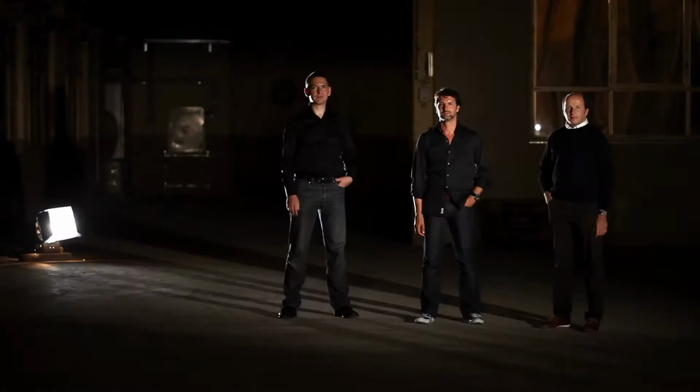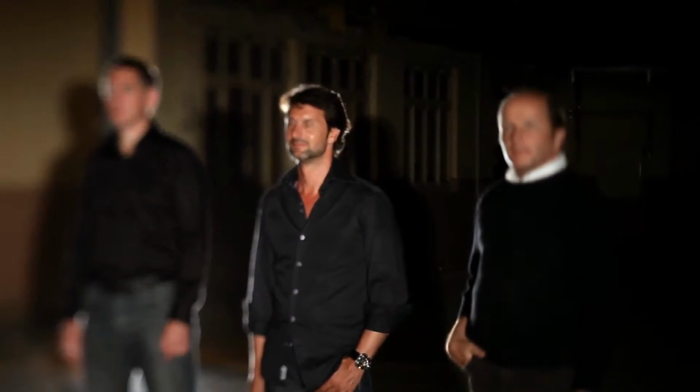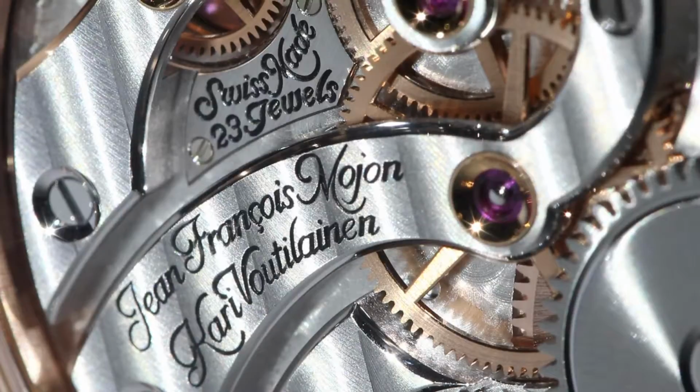And we needed somebody who had this history, who had this knowledge of patrimony, and that had to be Kari Voutilainen. I showed him the design. And he looked up and he said, this I will do. So we had our dream team. And we started working on it, and it's taken 3 years.